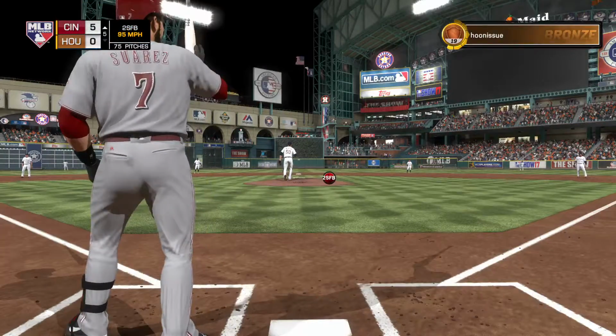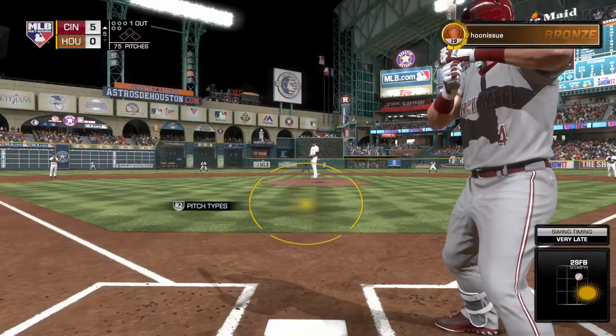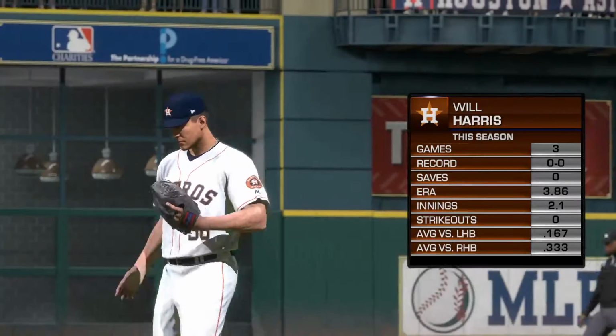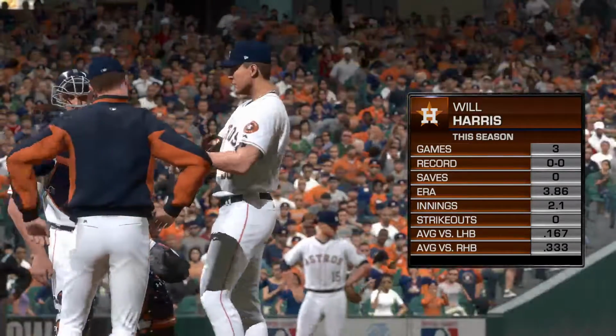You probably can't throw that again, so your opponent is probably up there just looking for a fastball that he can drill. So he sets him down swinging. Eugenio Suarez becomes the first out of the inning. Will Harris is going to take over here in inning number 5, so it'll be a bullpen game from here on out.